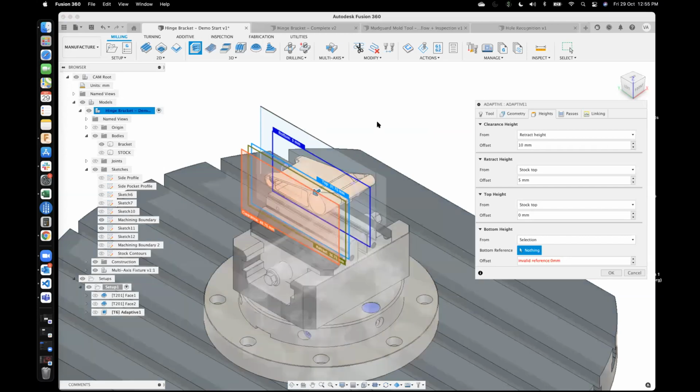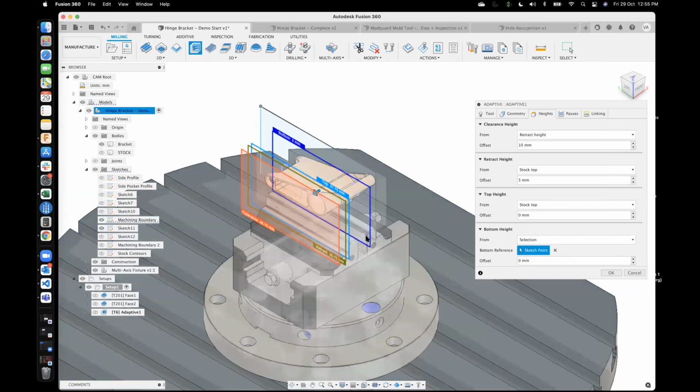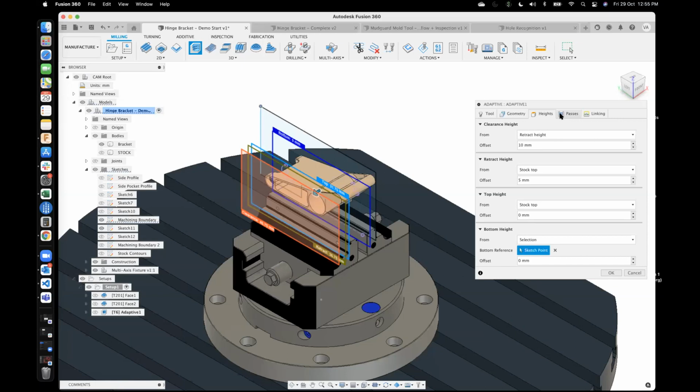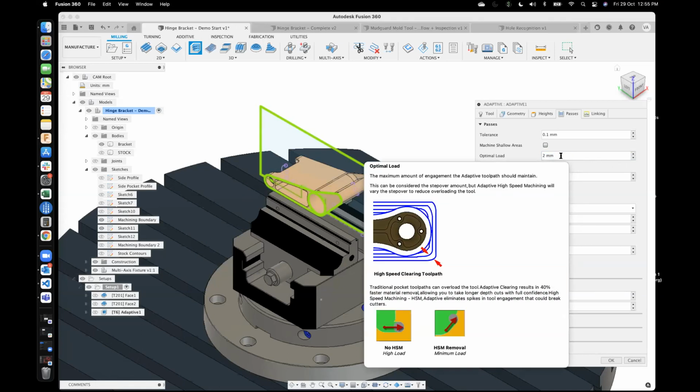The heights tab will ask me for the reference, like till which height I want to go. Again, I can define it by the sketch point or even a line or even a plane, whatever I want. Right. The fourth tab deals with the passes. The optimal load is the step over for it.